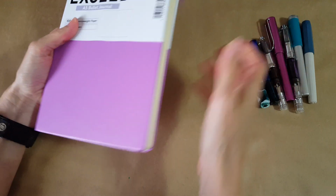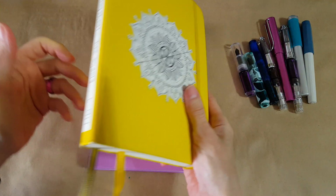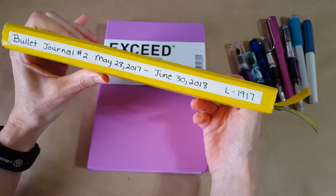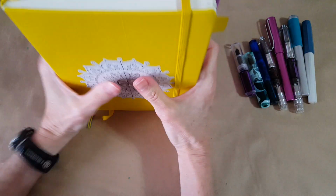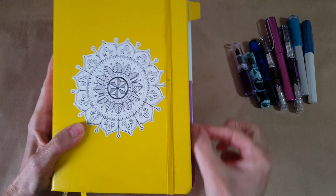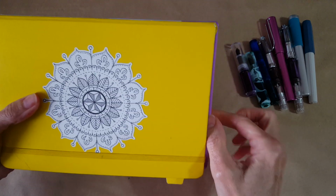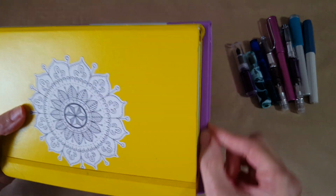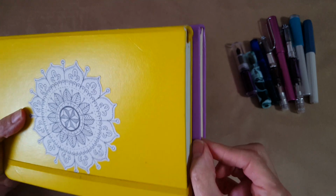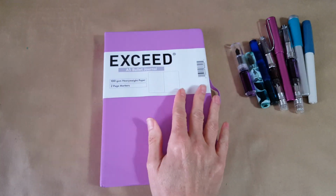So, wow, nice. Okay, let's compare it right off the bat to the Leuchtturm. This is my old one, my second one. Very close. Very, very close. Maybe the Exceed is just a little bit bigger, taller by less than 1/4 inch. Only the cover though, I could see the paper being very, very similar.